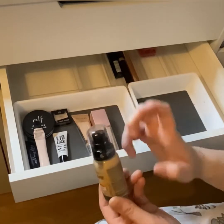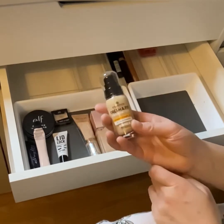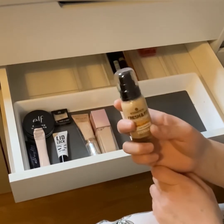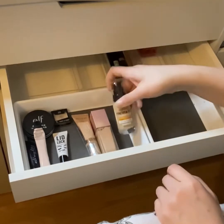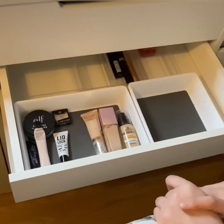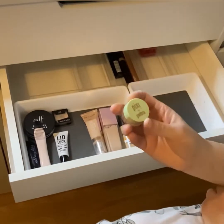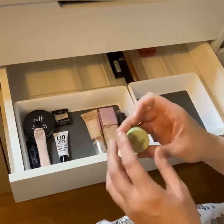I was going to feature this in a get ready with me soon and try it out, but it comes with a pump. It's a nice glass bottle, and I think from what I saw on the website, it was really reasonably priced. So let's give that a go. I know we've got a lot of drugstore this month, but I love drugstore.